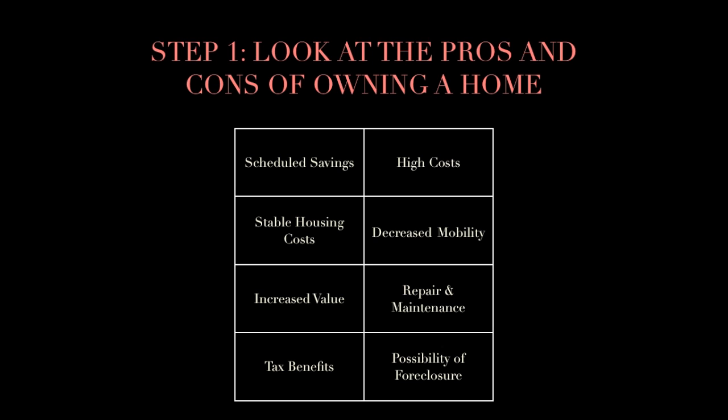Also, another pro of buying is increased value in your home. We typically see increases in value over time, and it's not unusual that a house sold 15 years ago will be valued much higher now than it was when purchased.